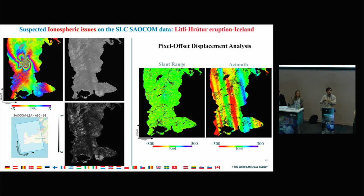So there is something, probably an ionospheric effect, impacting the electromagnetic properties, impacting the amplitude of the signals. This is the reason you can see this also in the interferometric coherence. So we are working on that. It's very nice stuff, trying to filter out this kind of effect.